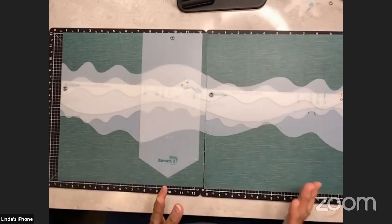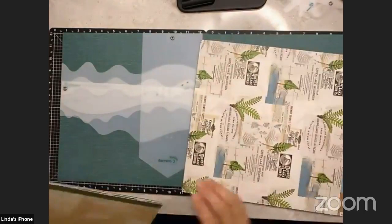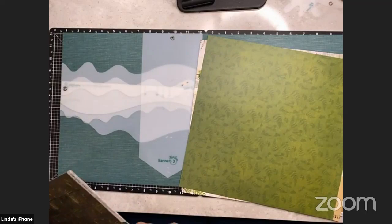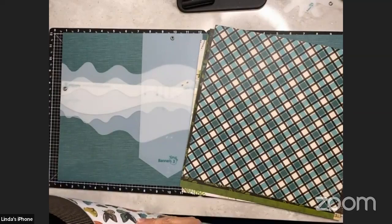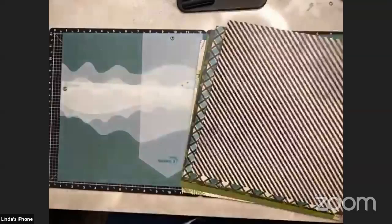I want to show you the papers that I have chosen. Okay, so we have this one. I'm going to use a green with some ferns and little mushrooms on it. I love this one. It's kind of a dark brown and then has green leaves and butterflies. And we're going to use this plaid. It actually has a little tiny bit of red running through there. The videos just don't do the paper justice. And then we're going to use this one, but I'm also going to use this for the banner. What kind of paper is it? This is from Simple Stories, Simple Vintage Lakeside.